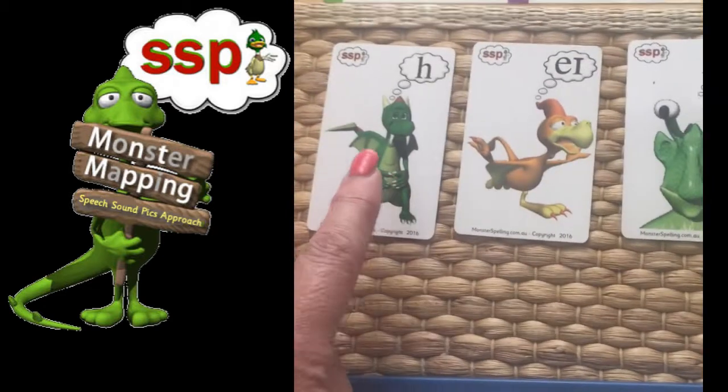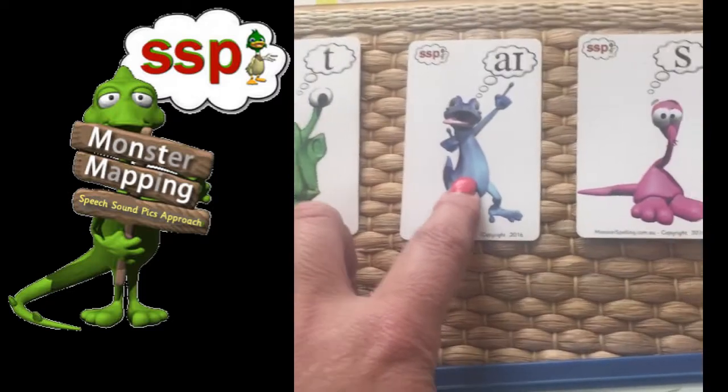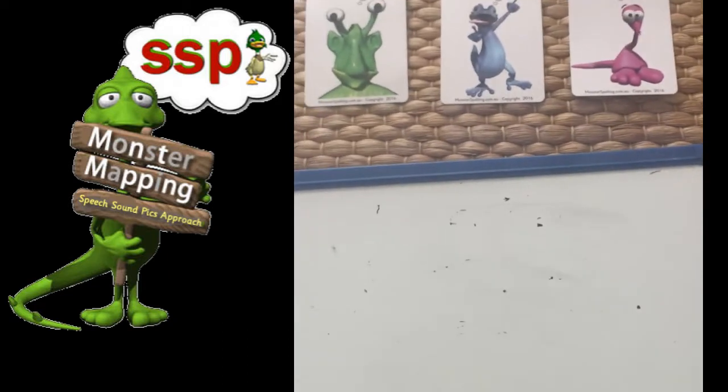They're just looking at the monsters. So this monster says A, this monster says T, this monster says I, this monster says S. So you're going to say to the child, we're going to do the monster routine.